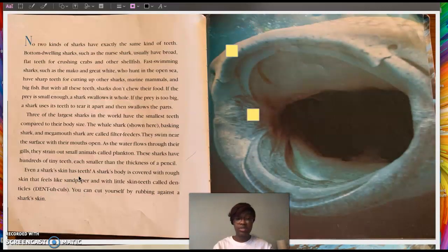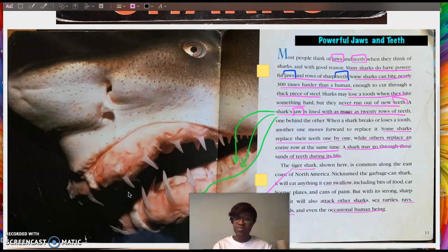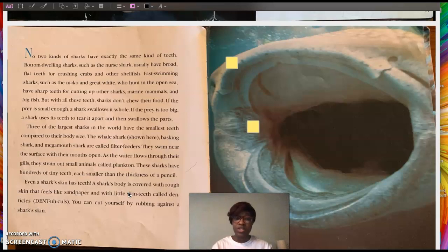Even a shark's skin has teeth. What? A shark's body is covered with rough skin that feels like sandpaper, and with little skin teeth called denticles. You can cut yourself by rubbing against a shark's skin. So what I'm noticing is that on this section, the author is still teaching me about sharks' teeth. Doesn't that connect with the information we learned in this section? Yeah. So sometimes authors do this. They have new information or added information to what you were learning before, and then the information connects somehow.